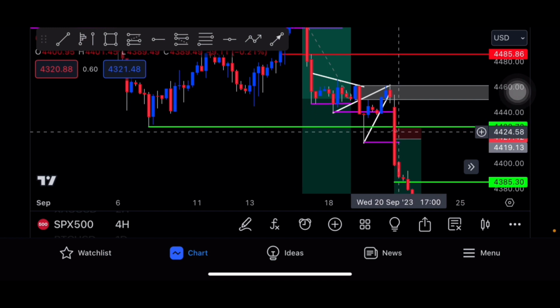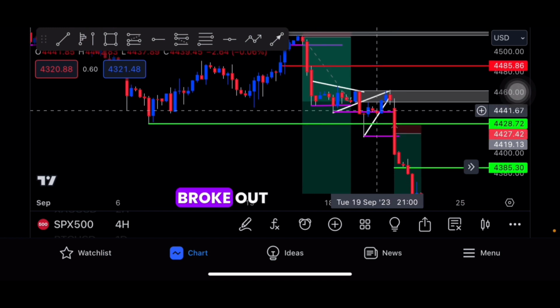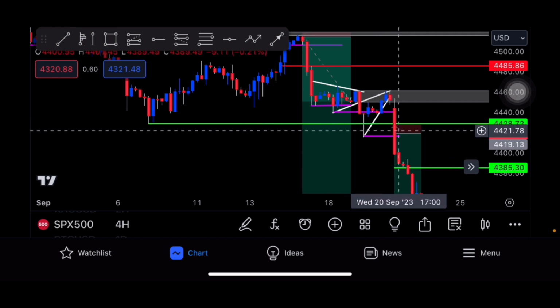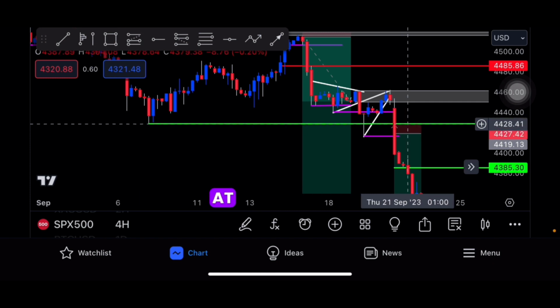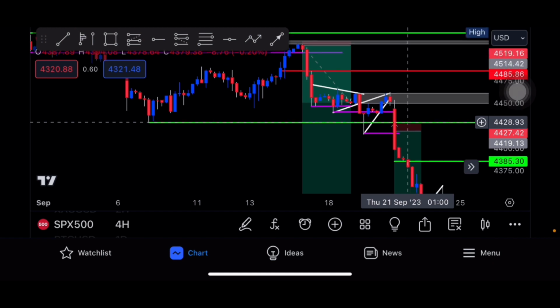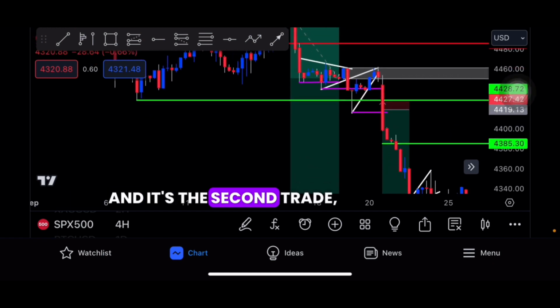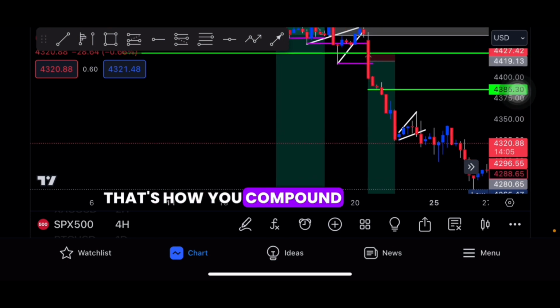I wake up, I see that we get this ascending triangle. We broke out, and it broke out of this area right here, and this area right here. So I set the trade up. We got in at 44.20, stop loss at the area it broke, 44.30, which is not that much risk compared to what we're up right now. And it's the second trade, so we're already not maximizing our lot size. We're just going half of what we already put in. That's how you compound on your trades.